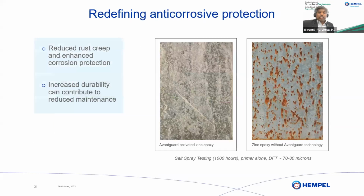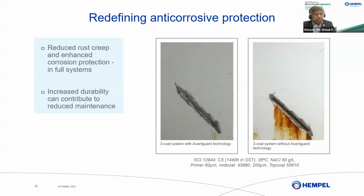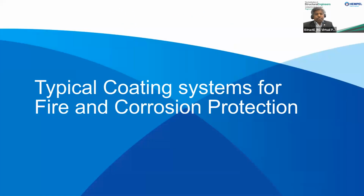So when we do this coating system, what you basically get is enhanced corrosion protection. On the left side you have the activated zinc system, and here on the right side you have the conventional zinc system, and you can see how the activated system is protecting it. Both have been put in the same salt spray test chamber for 1,000 hours, right? Normally we do a scribe. We cut the coating to measure the creep underneath, and you can see that the coating system with an activated zinc rich primer works well, right?